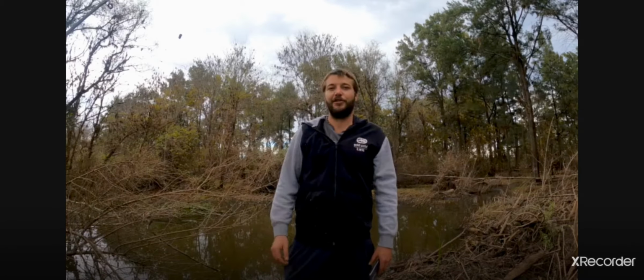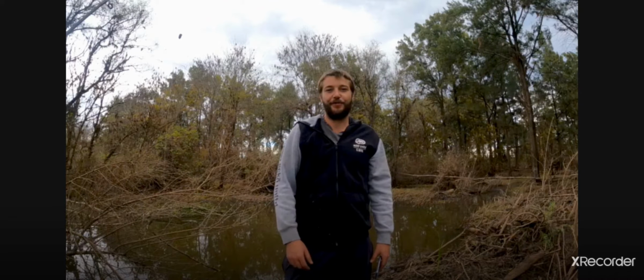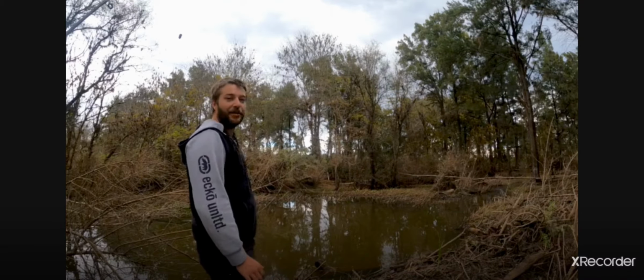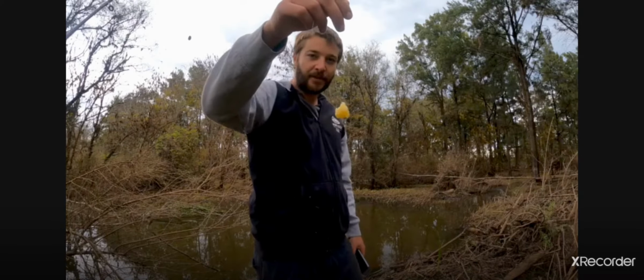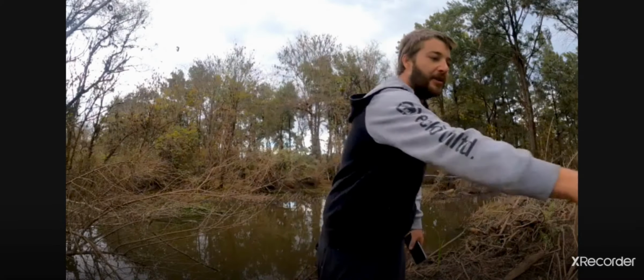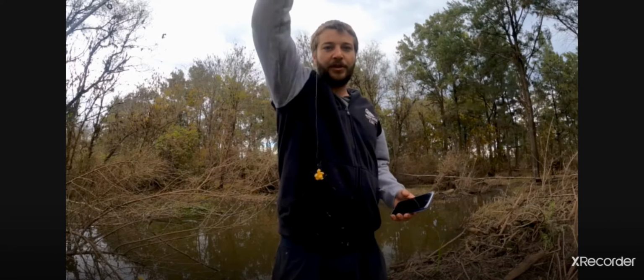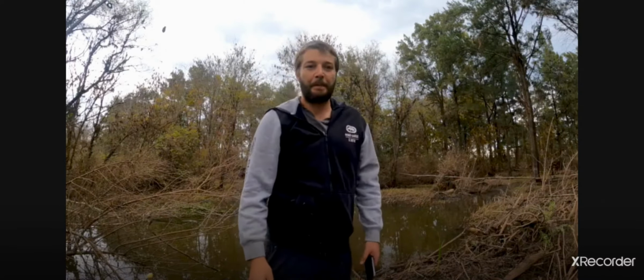Hey guys, so just thought we'd try out the GoPro today, do a little bit of fishing in a couple of, well, creeks, I don't know what you want to call it, a little bit of dammed off water from the floods. We're going to try out a bit of cheese on the bottom for one bait, and I thought on the other one we might use a bit of corn on a float. So let's see how we go.